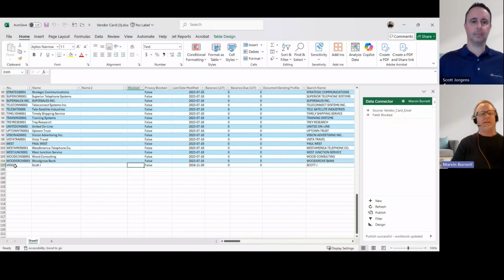What will end up happening is it looks at the next number available in sequence because I have a number sequence for my vendors where I said the numbering sequence starts with the V for vendor and 10 was the next number. So it auto created 10 for Scott.